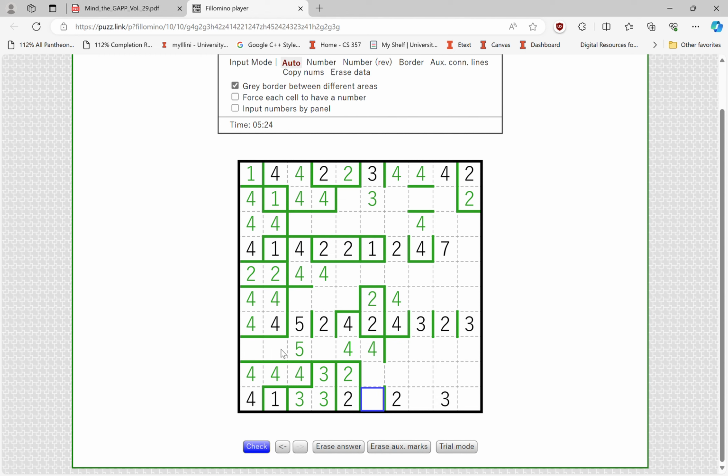Let's see. From here, the 5 could extend over to both of these. It could extend to neither of these and go up like that. I'm not actually sure yet, so I can't really do anything with that at the moment. If my 3 were to go down again, this would be a group of 4 here, but it can't be 4, so it'd have to be split. Can't be split into 2 groups of 2 because they're adjacent. Can't be split into 1 and 3 because this square would always be a 3, which will connect to this. So the 3 can't go down.